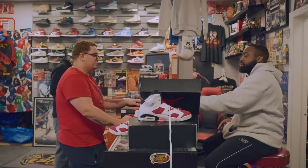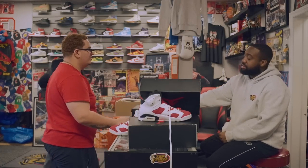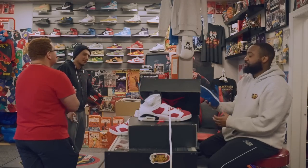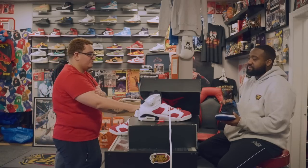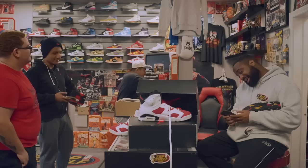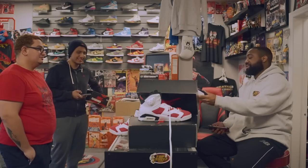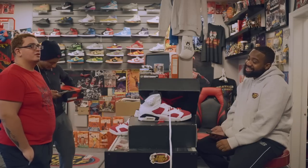Watch those. These I'm iffy about if I should let them go or not. You kind of know what they are. I'm iffy about letting those go. What do you want for these? I don't know, because I want to see what I can get for those. I'll be low on these. How low? I got 100. Last sale was 70. Can do 130.